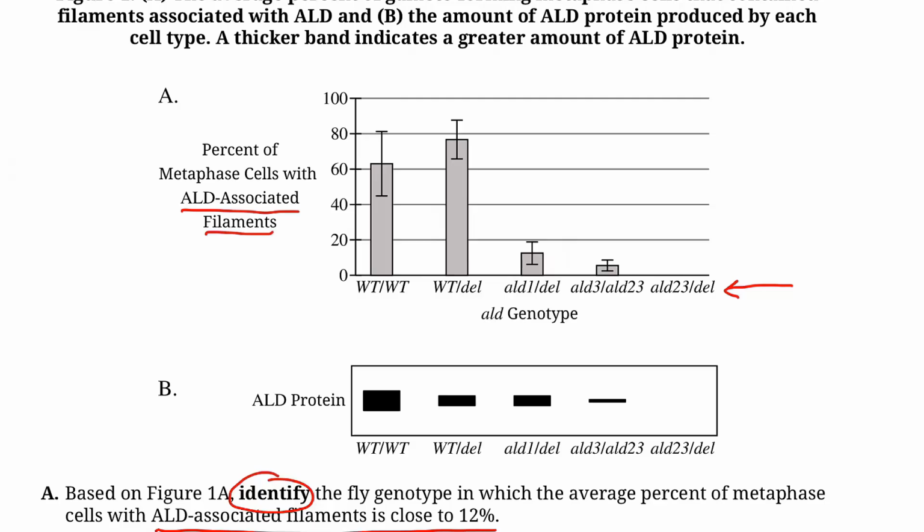Okay, so we look and we see, very simple, I want something around 12%. So we look at the halfway mark here, and you could probably eyeball and see that the value for this genotype is below that halfway. And if you look at the genotype ALD1 DEL, you can see that this genotype is basically right around that 12%. If you want to consider the error bars or not, interestingly enough, they did not even mention what the error bars were, so you really can't use them here, but the value of this bar graph, in my opinion, is very close to the 12, where nothing else is.